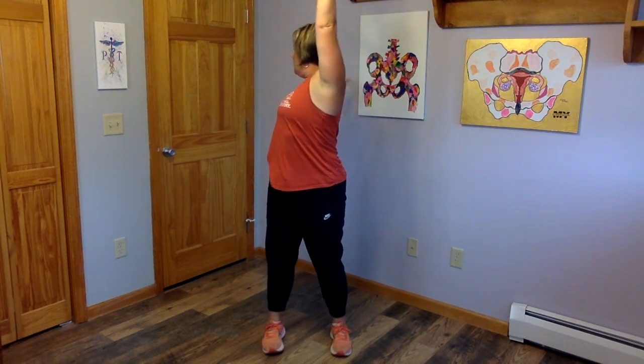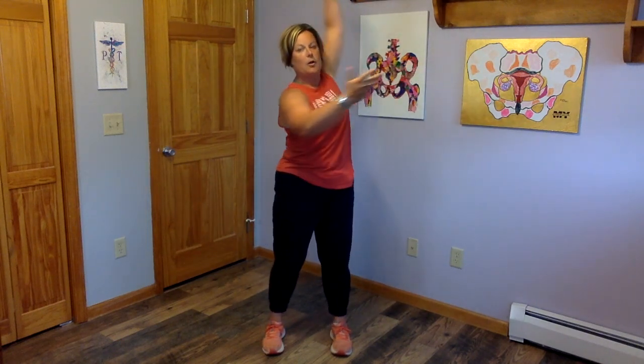Little pelvic squat, reach up with the other arm, punch across. Little pelvic squat, reach up, come back. Pelvic squat, reach up, come across. Pelvic squat, reach up, come back. Good. Now, I'm doing this with no weights.